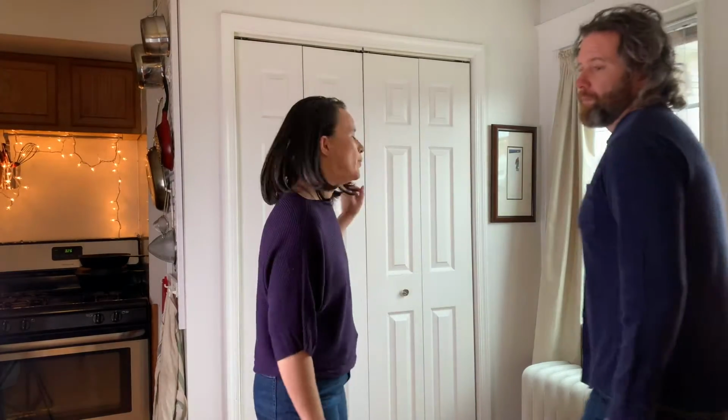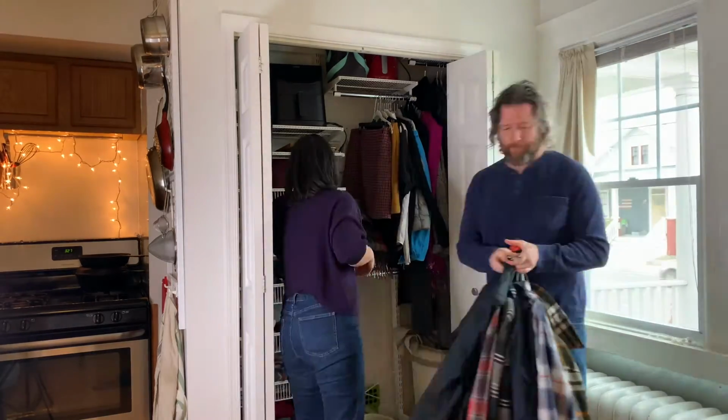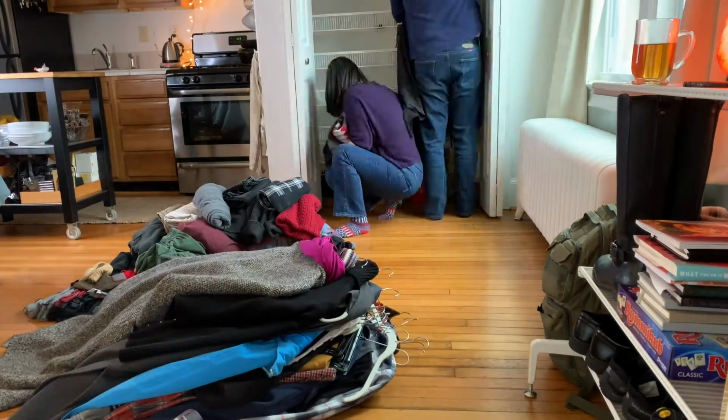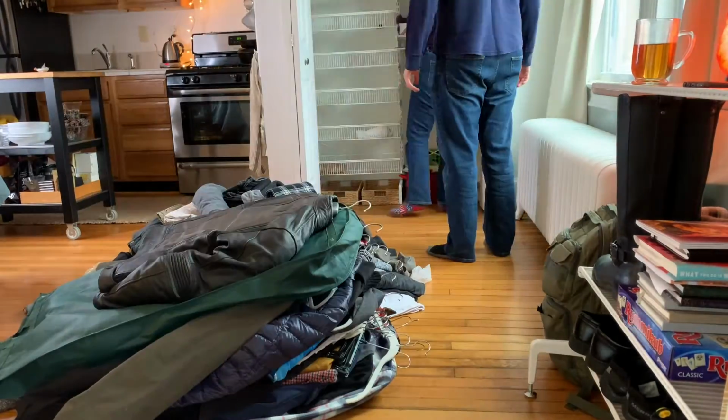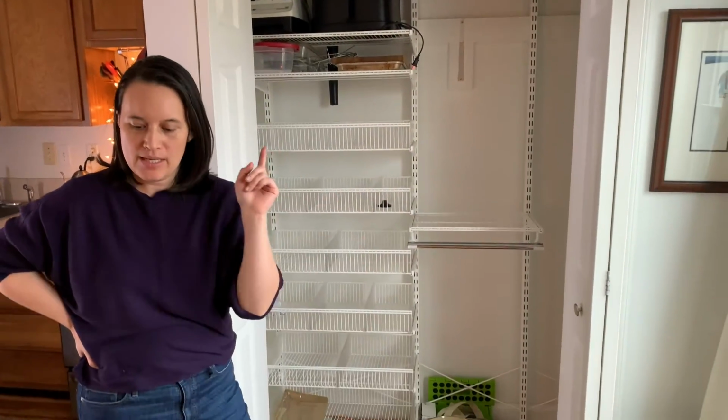Okay guys, so first things first. We're going to open the closet doors and take everything that we have and basically dump it on the floor. So the closet's empty. Everything that was in the closet that is clothes, we now have on the floor.